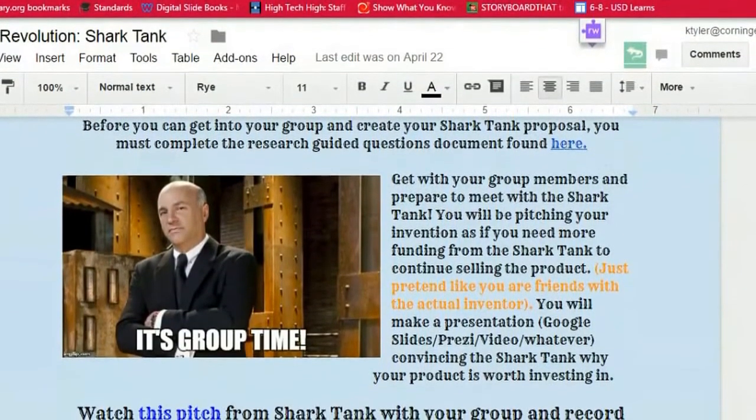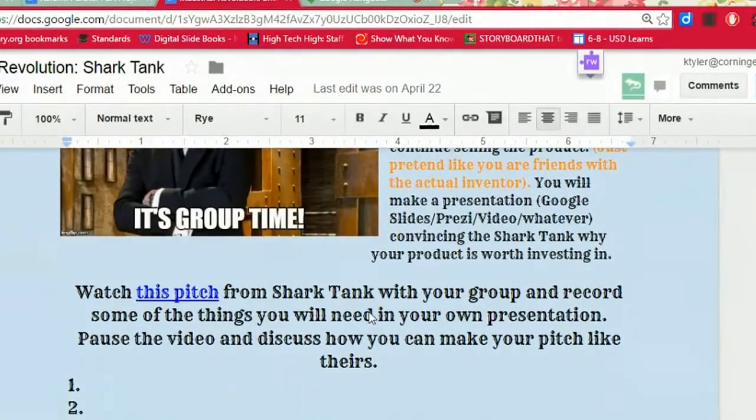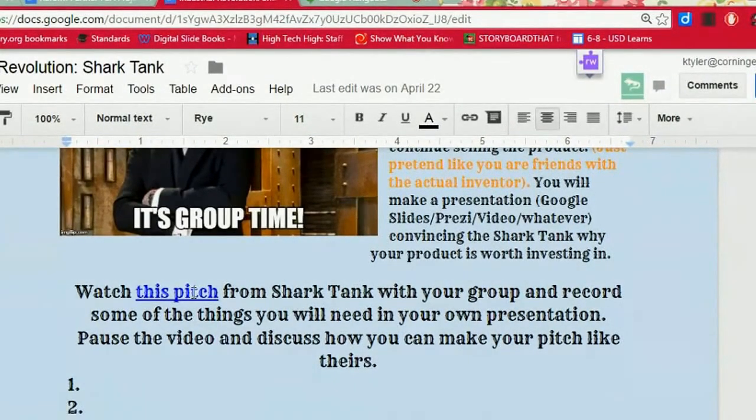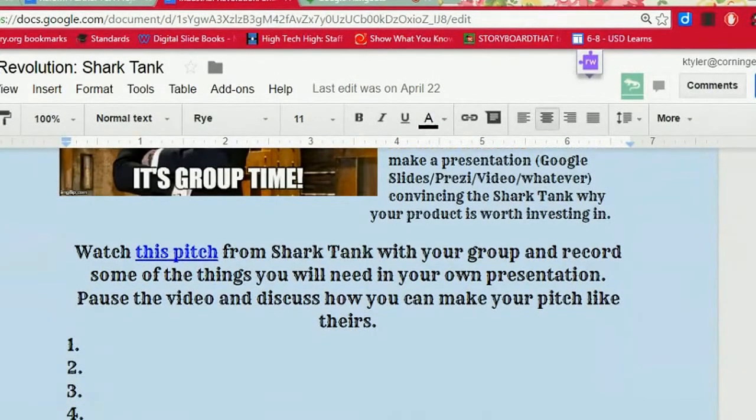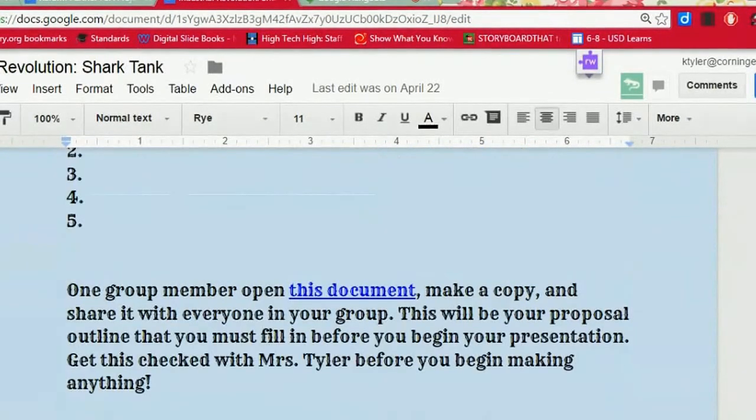So if you look here, the kids would watch a pitch from Shark Tank using this link, which was just a simple YouTube video. And as a group, they would get together, they would watch the video and they would discuss some of the things that they saw. So now we have that collaboration piece before they're even working together as a group.